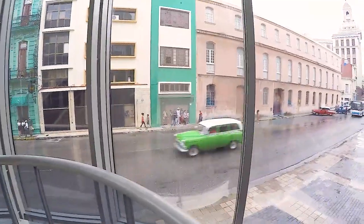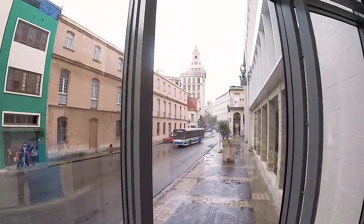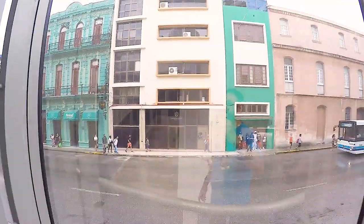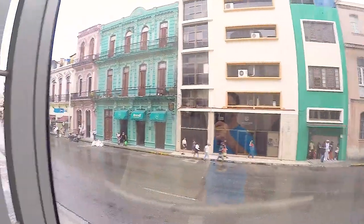All right. Let's show you some more. Look at this. So this is what you do in Cuba on a rainy Saturday afternoon. You go to the museum.